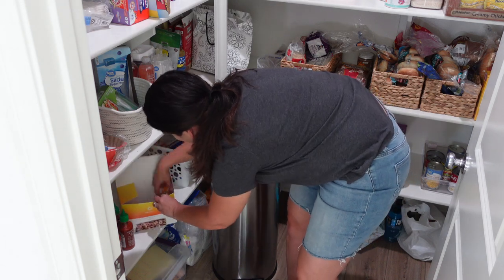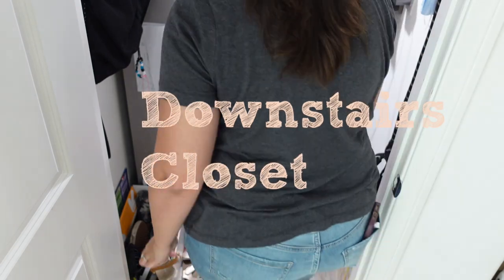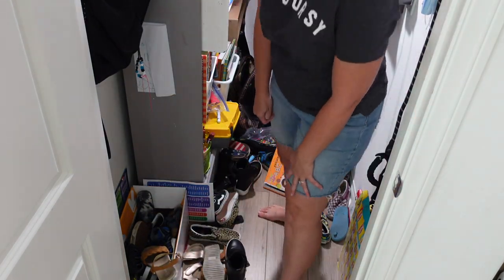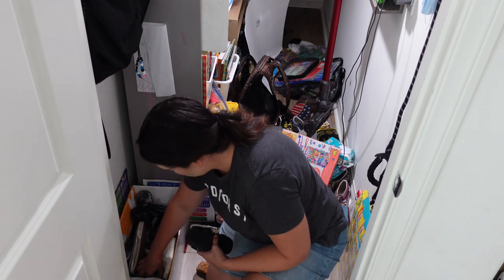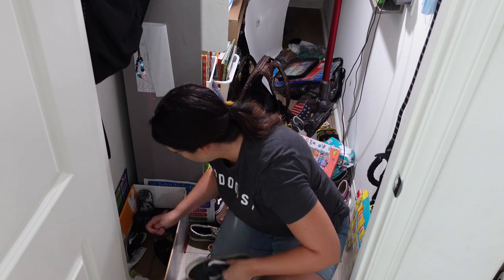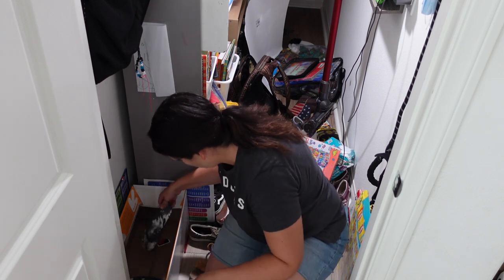Anyways, these boxes that I'm putting in a bag are my old Optavia boxes. I was so happy to get rid of them. I have a lot to say about Optavia, but I'll probably save that for a different video. If you remember, I went on Optavia a while back and really loved it for weight loss, but I do not love it for weight maintenance. I could say so much more, but I'm not going to in this video.